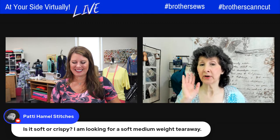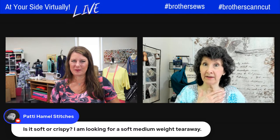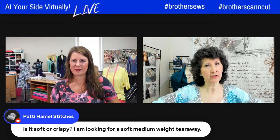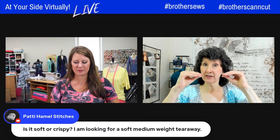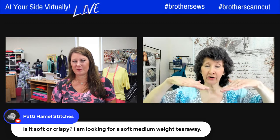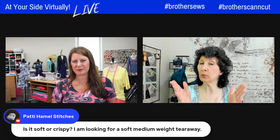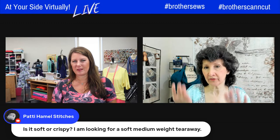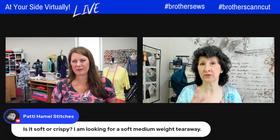I'm telling you, what I love about it is that most tearaways in my experience cannot be hooped with the fabric. You have to float it, and floating is okay sometimes, but sometimes you need that extra stabilization with your fabric in the hoop. It helps your hoop clamp your fabric tighter. So the Brother medium weight tearaway is the only one that I use in the hoop together with the fabric, because it's soft enough to be pliable enough to hoop in there, but not so stiff that it buckles.